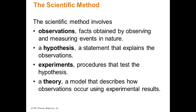So let's look at the method. These are statements you want to memorize, and as we think about them. The scientific method involves observation, simply observing things. Facts obtained by observing and measuring events in nature. That's important. Facts obtained by observing and measuring events in nature. Okay? It is not something you make up.